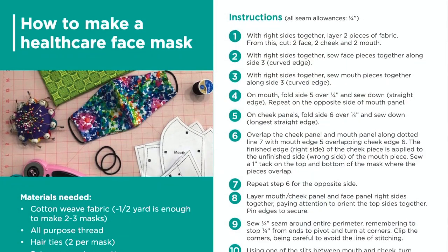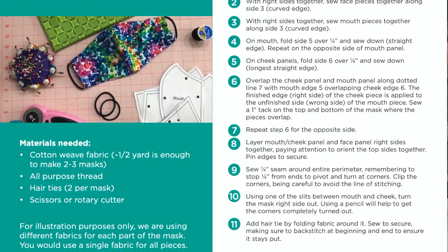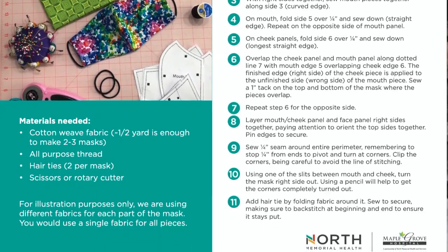Welcome back. A lot of you want to find a way to help while you're at home during this crisis. You may have seen or heard about efforts like this from North Memorial Health and about the need for homemade protective masks for healthcare workers. These are instructions on how you can make them. I talked with one woman who's pulling together thousands of people to do just that.